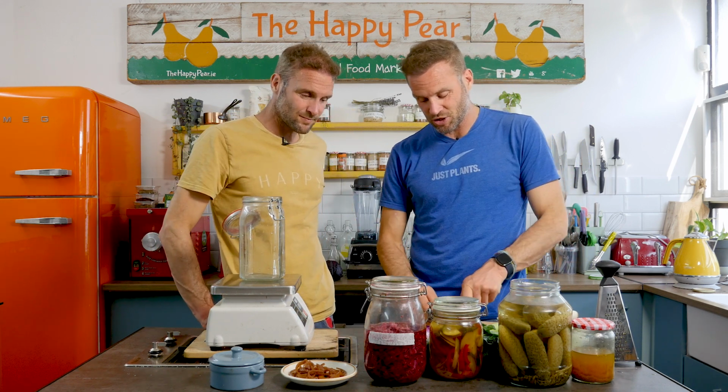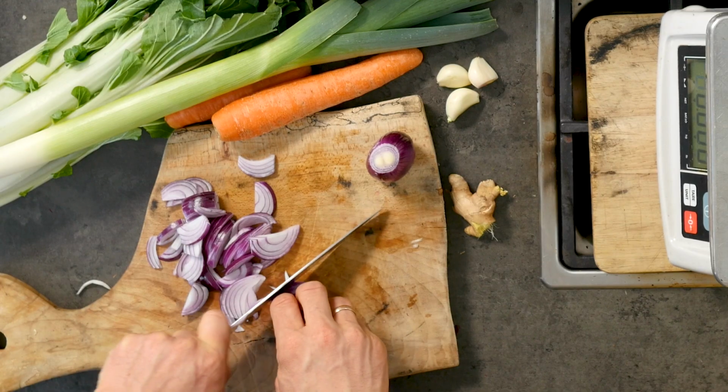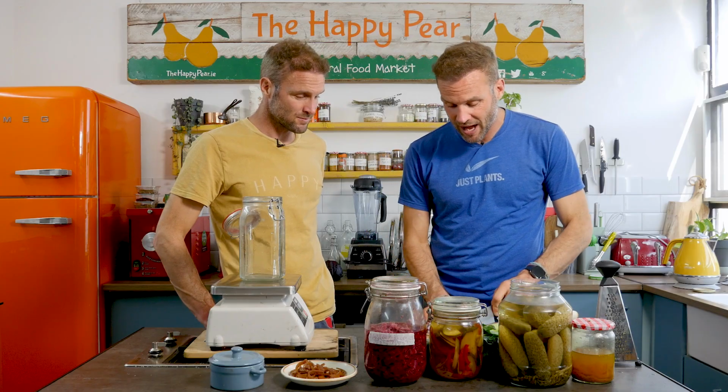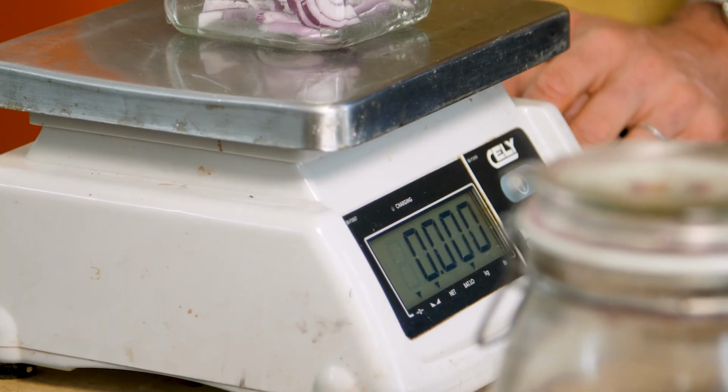So once we've tared it, in this case we're using a jar. Take your vegetables. You can use any type of vegetables you have. So I can use cabbage, or you can use pumpkin, or radish, or turnip. Like what we have here, I have onion, I have carrot, I have cabbage, I have some pak choi, I have leek. So I'm literally going to start adding them in.